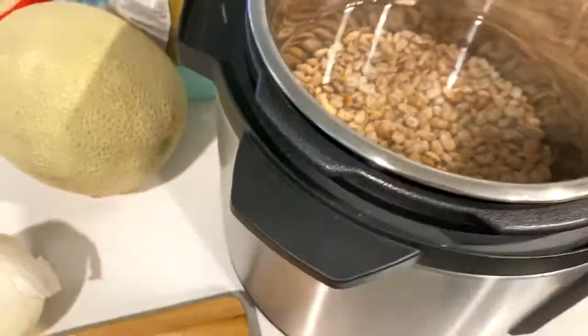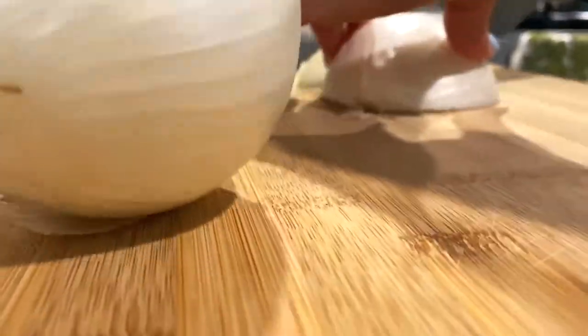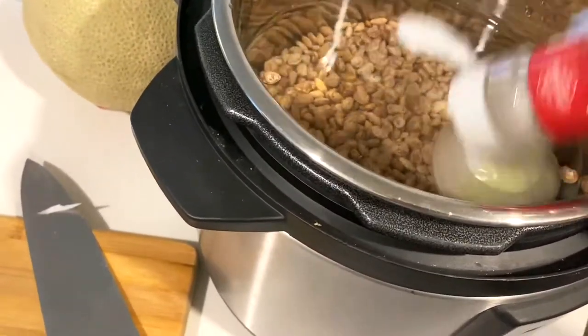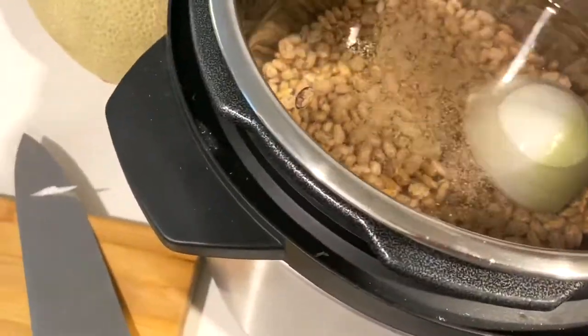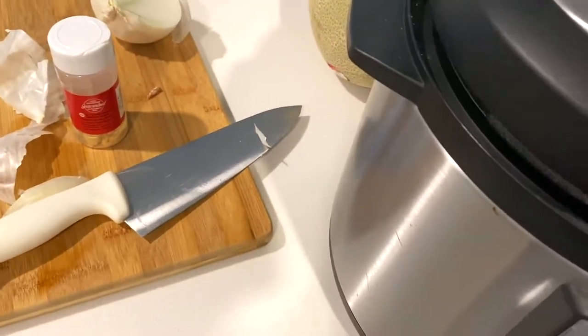Put them in there, I cut up an onion, use half of it with the little stem thing still on. If you don't like onion pieces in your beans, it makes it easy to take it out. I just smush it up in there. I add garlic powder, not garlic salt, no salt until the end.